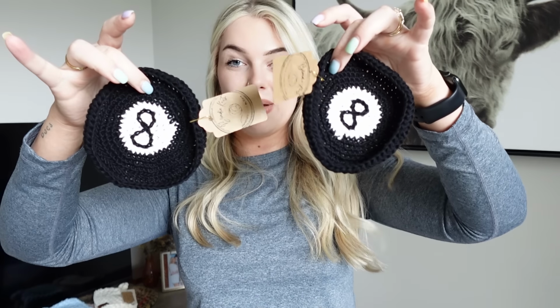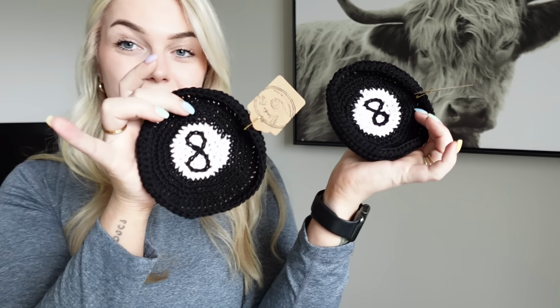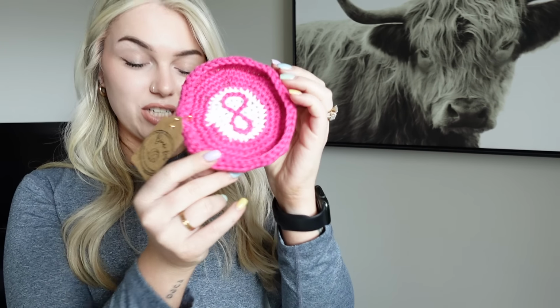My next set of trinket dishes were these 8 balls. These are my favorite. I would love one of these, even for myself. I might make one. So I made 2 8 balls in regular traditional 8-ball color. And then I experimented with a pink one, and I made this cute pink one as well, which I love.